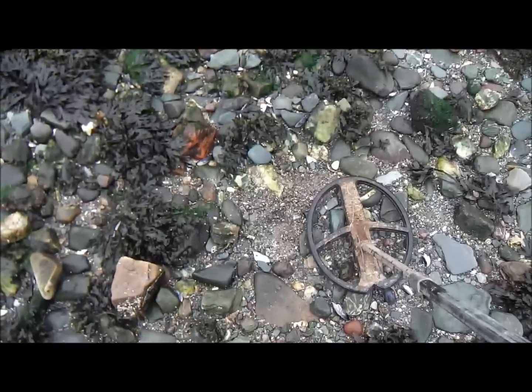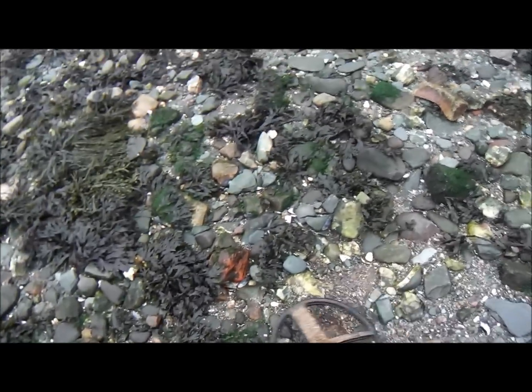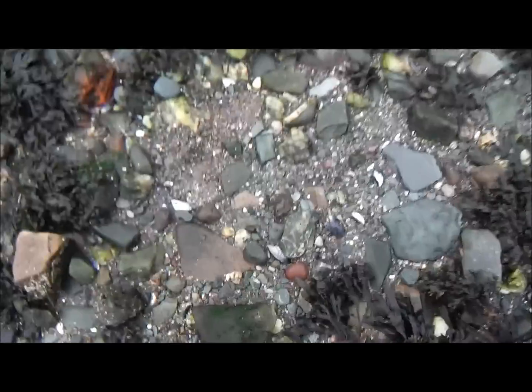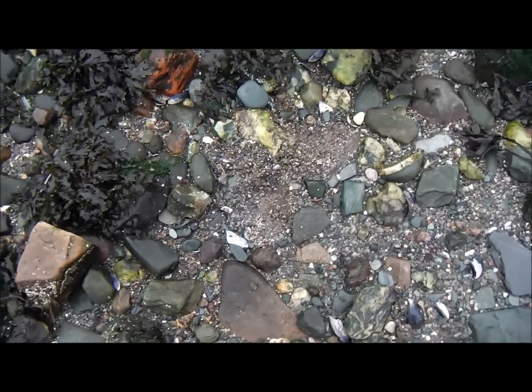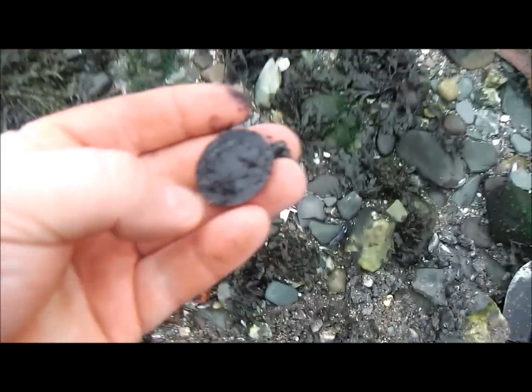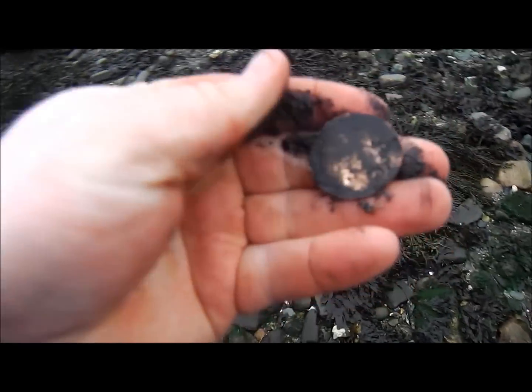83 in the Deus. Exact same area, so the Garrett's missed this again, so we'll dig it up and see what it is. Oh, that's not but about 3 inches, look. You can see my hand doesn't even fit in the hole. There's a coin. Garrett missed it. Deus got it.